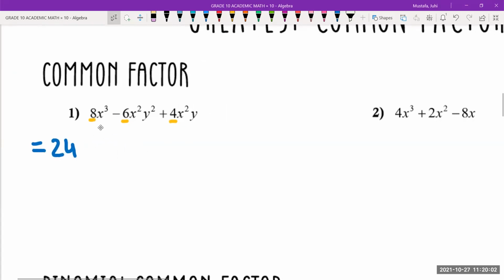So imagine me writing all the factors of 8, all the factors of 6, and all the factors of 4.